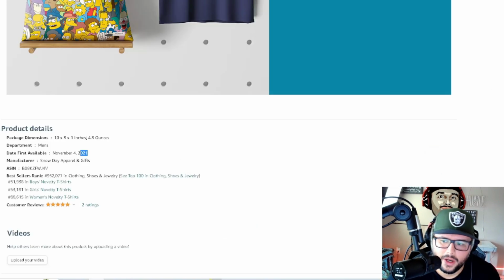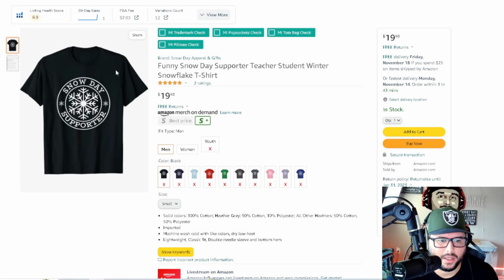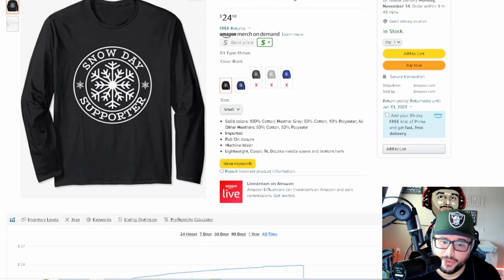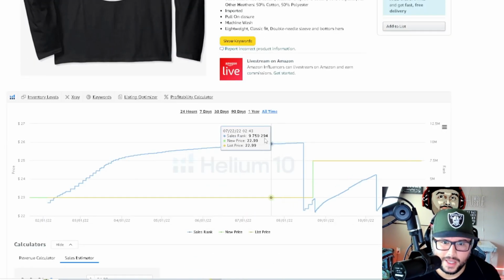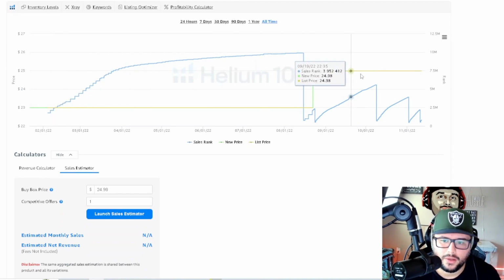We got it looking good on a short sleeve t-shirt, and then we have it looking good on a long sleeve t-shirt. Okay? Those are two different products, which means we got two different sellers, right? Same design, but a different product. So make sure that you get your designs up on different products in order for you to increase your sales for Q4. Okay, that's very important.